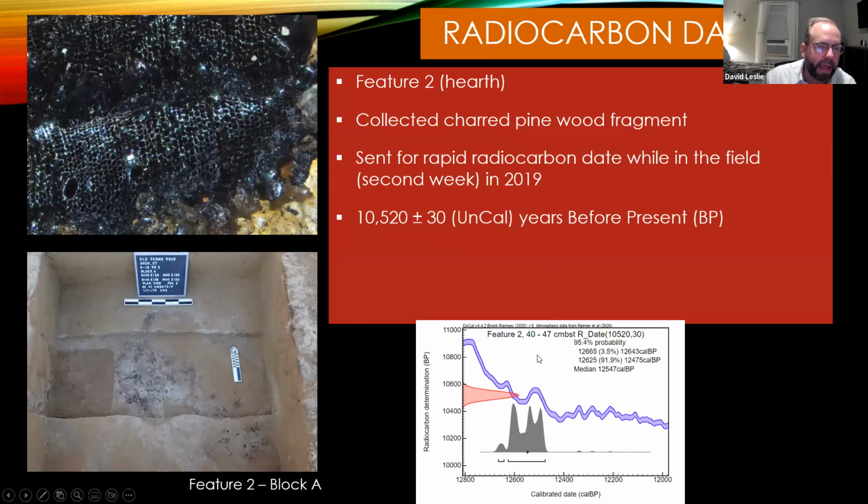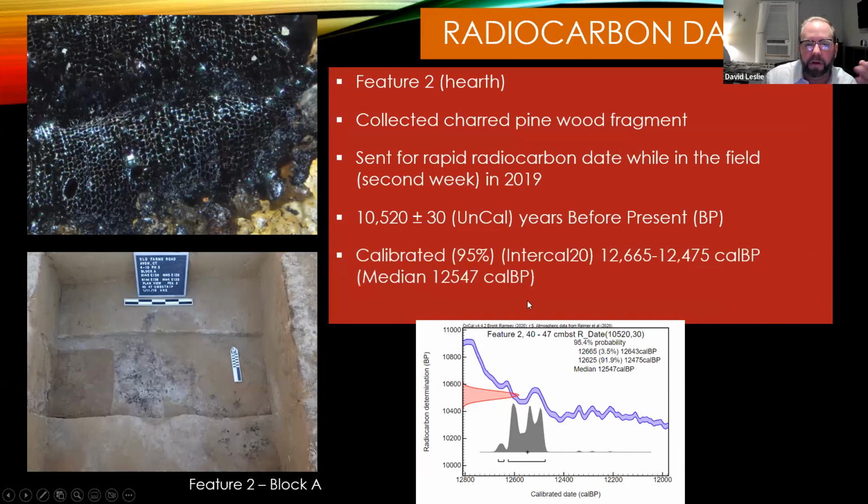When you calibrate that to the calendar, radiocarbon dates don't equal calendar years, and that's because it's complicated, but it's because the input of solar energy that creates the unstable carbon, or the radiocarbon, in the atmosphere is not stable. And so the farther in time you go backwards, the more removed the radiocarbon date is from the calendar. When we calibrate this based on tree ring dating, it comes to 12,665 to 12,475, or about 12,547 years ago. That, when it was discovered in 2019, was the oldest date associated with humans in southern New England. There's one date that's slightly older in northern New England.